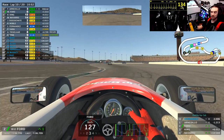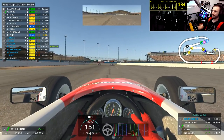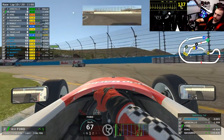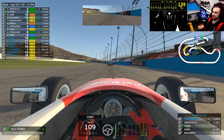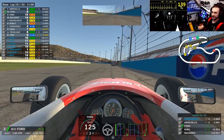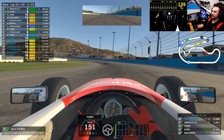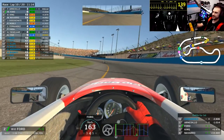How's my heart rate? 133. It's a workout. Like I said, that's pure anxiety. It's not exertion. But that's what I love about iRacing, is it really feels like there's something at stake.